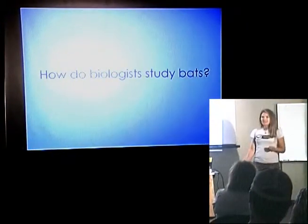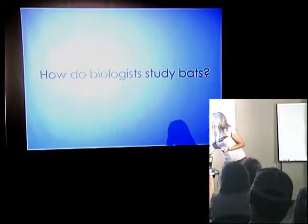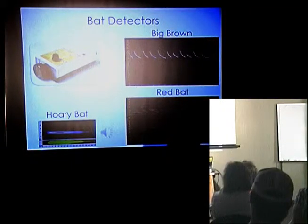And how do biologists study bats? This gets into how we use their echolocation calls. So one of the things we use is a bat detector.